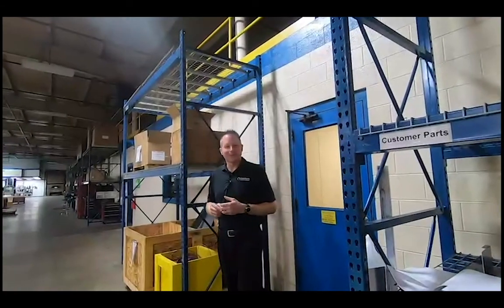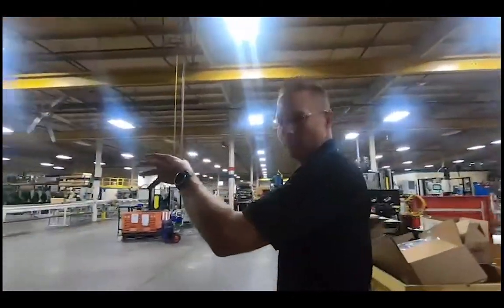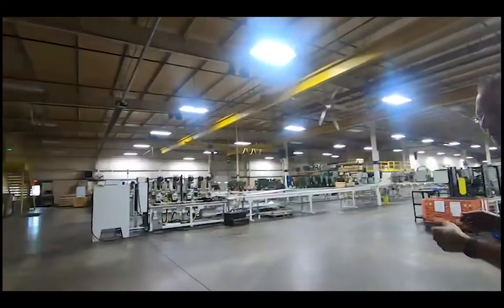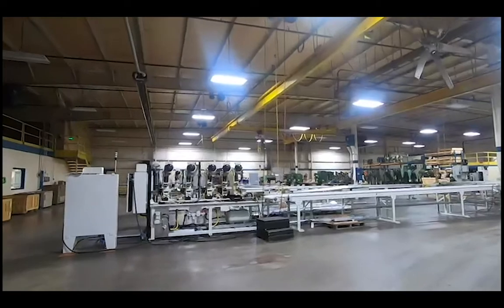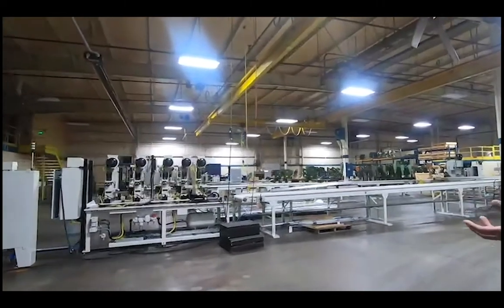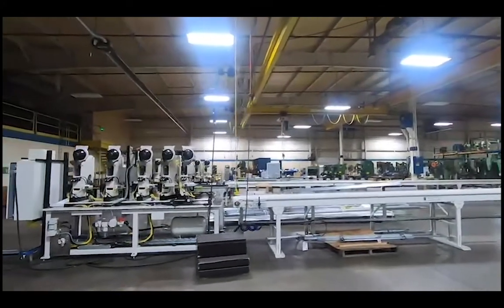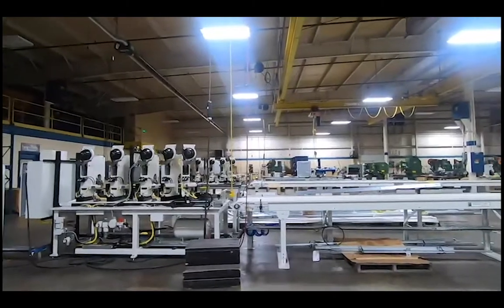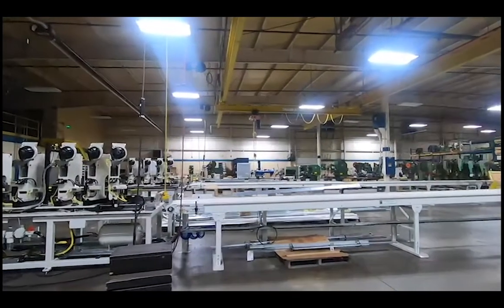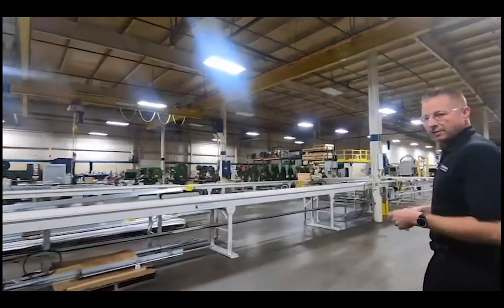So let's take a tour around. Now that we've talked about several of our processes, the first of which was the impact riveting, this is our impact riveting build area. We're currently producing a semi-automated machine for a customer building garage doors where we are incorporating multiple riveting heads here. Those are all pneumatic riveters there in a row. One has an adjustable center, and we've got conveyors helping to transfer the panels into position.